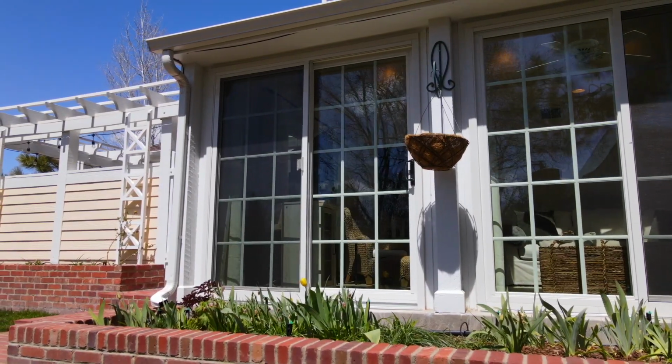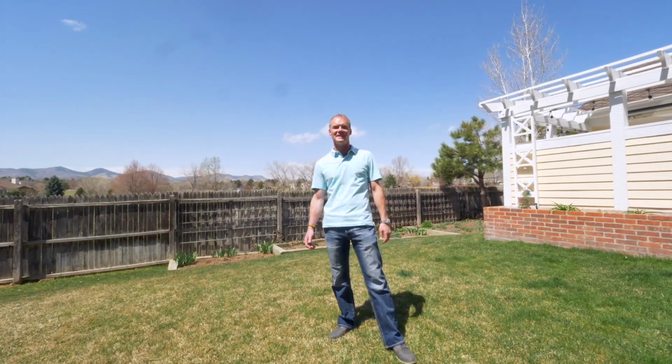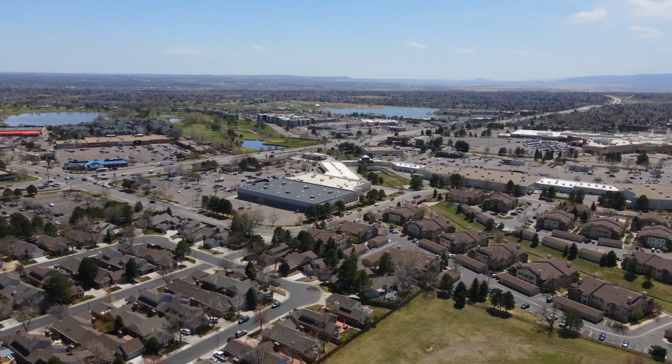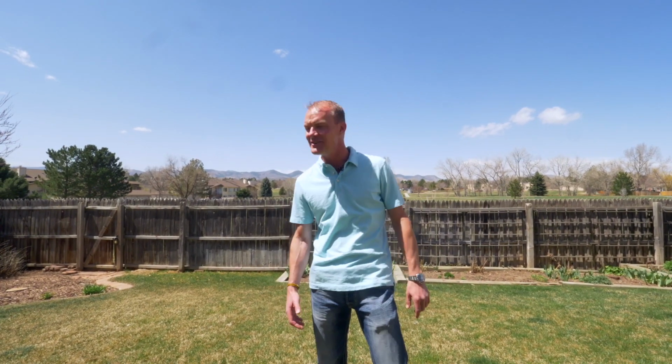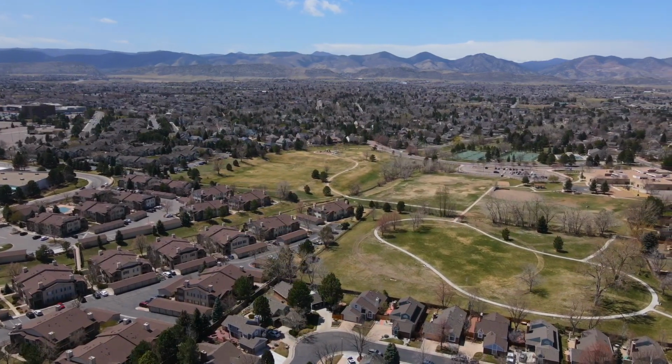Well, this concludes our tour of this great home in the Governor's Ranch area in Littleton, Colorado. And if you have any questions at any time, feel free to reach out. But don't miss this great home with these fabulous views and the private backyard.